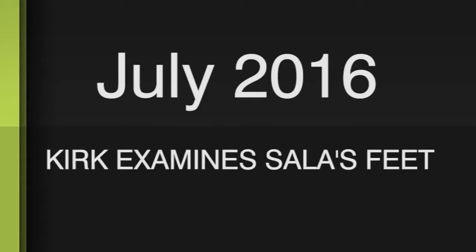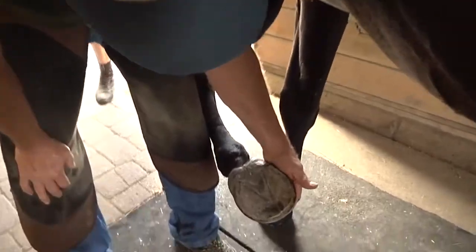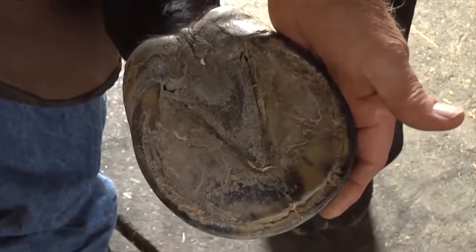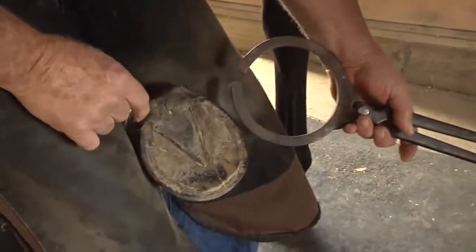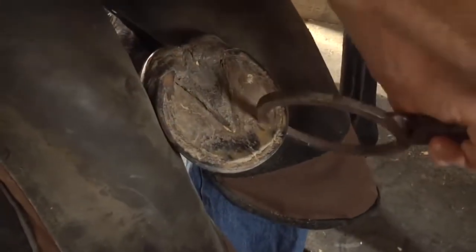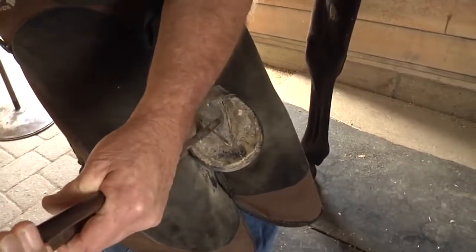Actually, the foot has plenty of length, and it just looks like it's in need of a little bit of a trim. It's a pretty well concave foot. Yeah, I'm going to use the hoof testers just to see if I can pick up any focal sensitivities in the areas or just get an idea of how sensitive she is. And I'm squeezing as hard as I can with these hoof testers, and I'm not getting any real responses.